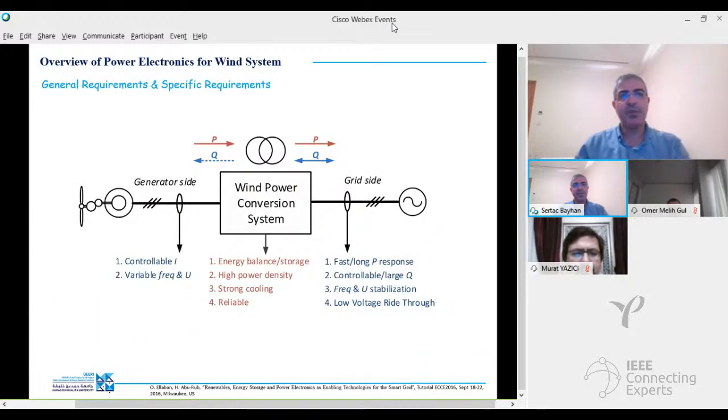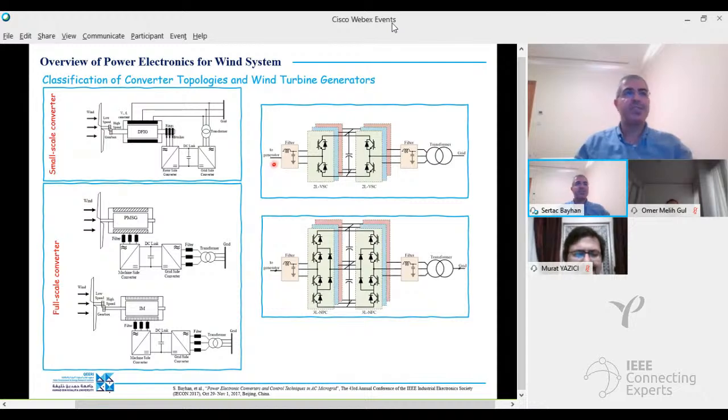Now, in the next slides, similar to PV inverters, we can see the general requirements and specific requirements of wind power conversion systems. For example, it needs frequency and voltage stabilization, and it should be able to provide low voltage ride-through capability. And in the market, we can see two types of wind turbine topologies. One is variable speed concept with a small scale converter. This concept is only valid for doubly fed induction generator based wind turbines, where the stator windings are connected directly to the grid and the rotor windings are connected to the grid through a back-to-back converter.